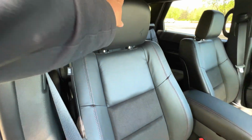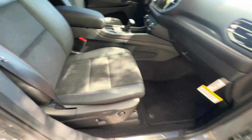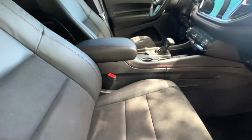Headrest, nice and soft, as is the rest of the front seat. All of this feels really good to the touch, and again, it's brand new, so it should feel good to the touch. But it looks great as far as I'm concerned.